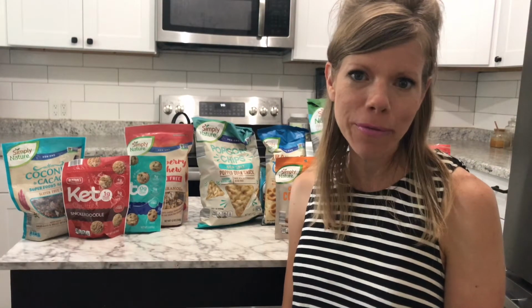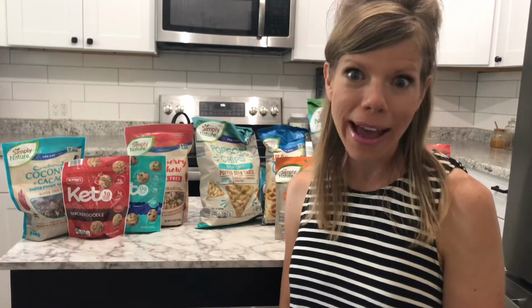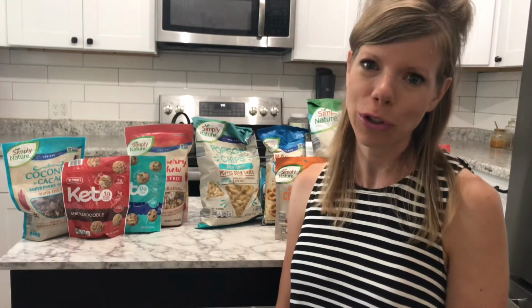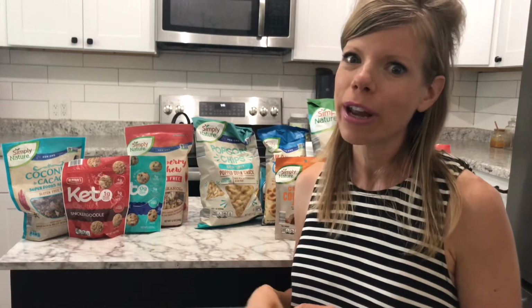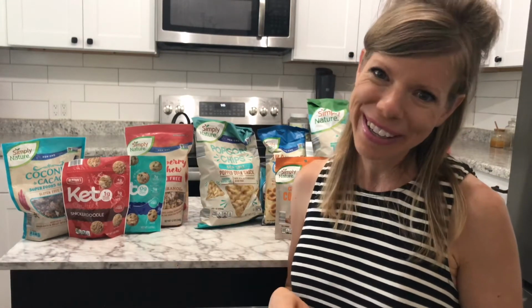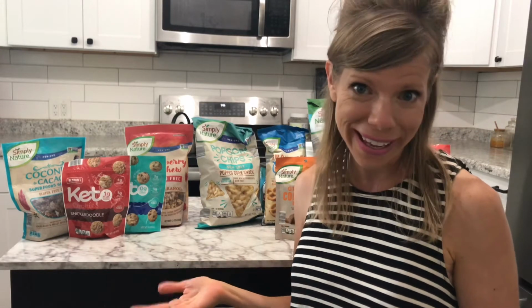Hello friends, this week I'm going to be sharing with you some of the gluten-free snack options that ALDI offers and things that I found this week in their store. And we're going to take the time to look a little bit closer at the ingredients to see which of them use cleaner ingredients when it comes to gluten-free snacking from ALDI.